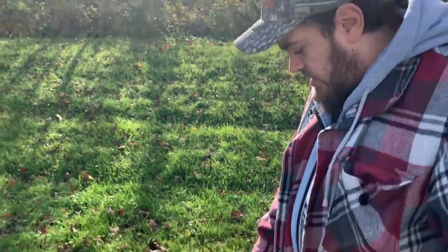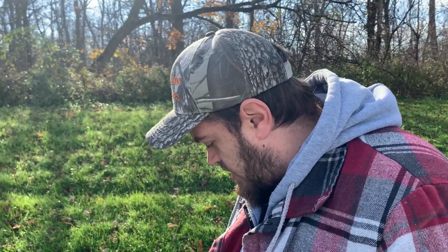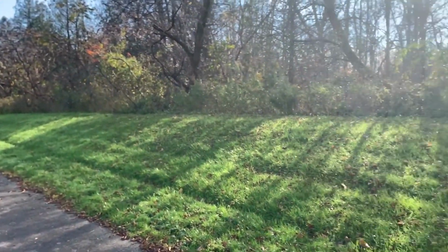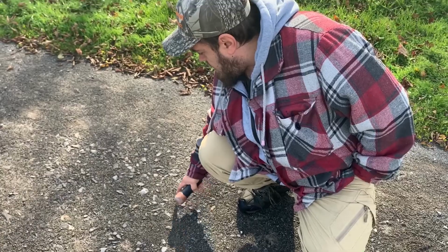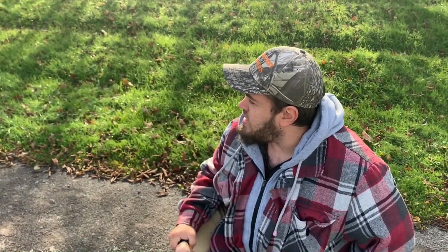Now to explain this in the pathway, they make gravel out of limestone, but they don't care that there's flint mixed into the limestone, and they throw it along pathways or places people walk. So that's another thing to look out for. If you see flint in a pathway, or limestone even, like this right here, it's worth going and looking in a creek. There's a creek right there. So I'm gonna walk over and check that out.